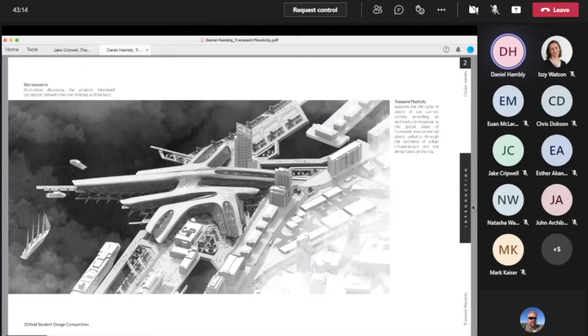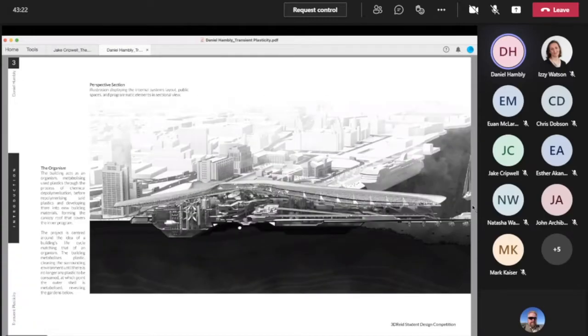to the global issue of increased environmental plastic pollution through the synthesis of urban infrastructure and the dense fabric of the city. The building acts as an organism, metabolizing used plastics through the process of chemical depolymerization before repolymerizing said plastics and developing them into new building materials, forming the canopy roof that covers the inner program.